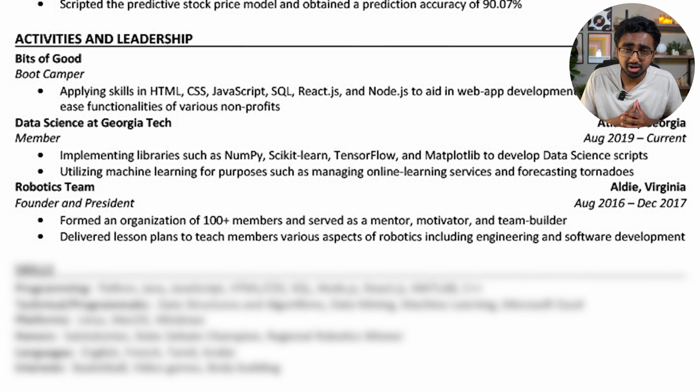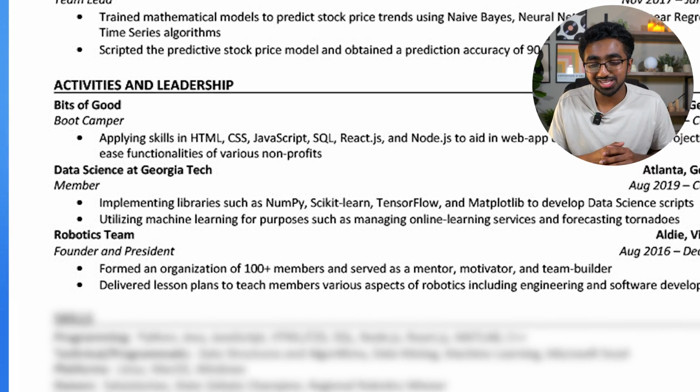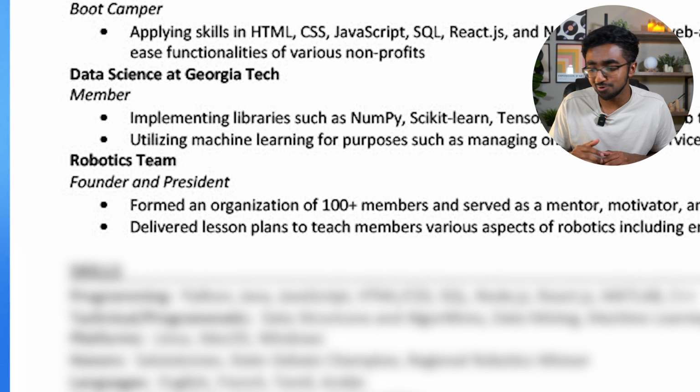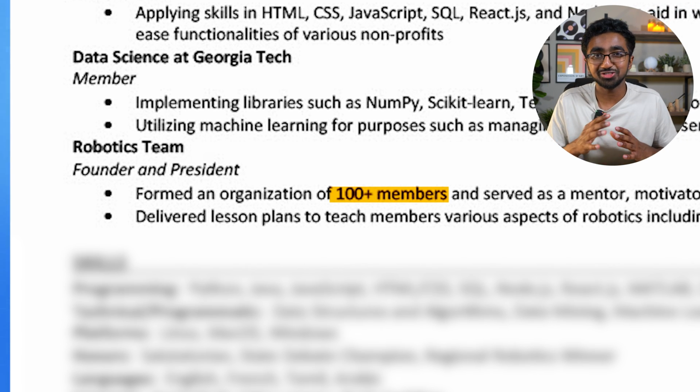I also included the robotics experience, and this was actually a club that I did when I was in high school. Because I was a first semester freshman, I didn't really have much under my belt. And so this was one thing that I included, but I took out right away as soon as I got my Amazon internship. Now, even though this was a high school thing, this actually did serve me some good because I included a number on my resume. Once again, numbers, even if they are somewhat irrelevant, draw eyeballs to your resume.